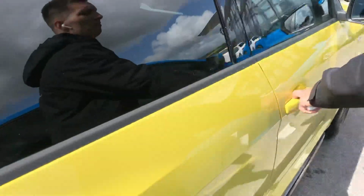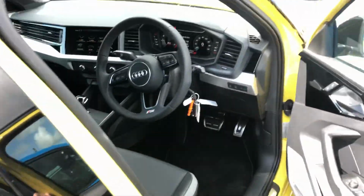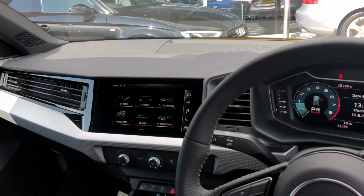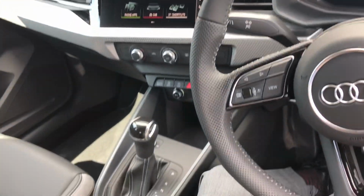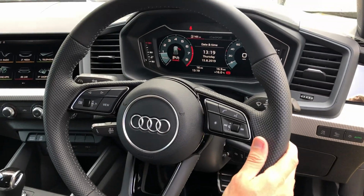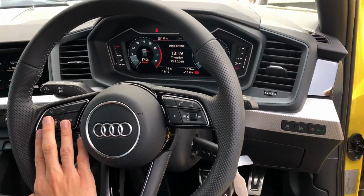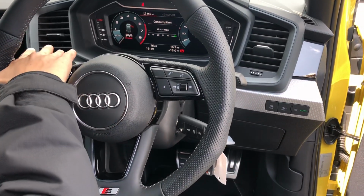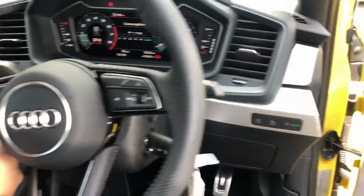Take a quick look inside the car. You do get quite a lot in this car, so you've got your touchscreen MMI system, you've got aircon, you've got your S tronic gearbox, which is automatic, you've got your multifunctional steering wheel, and this does control Audi's virtual cockpit. You've also got lane assist and cruise control underneath.